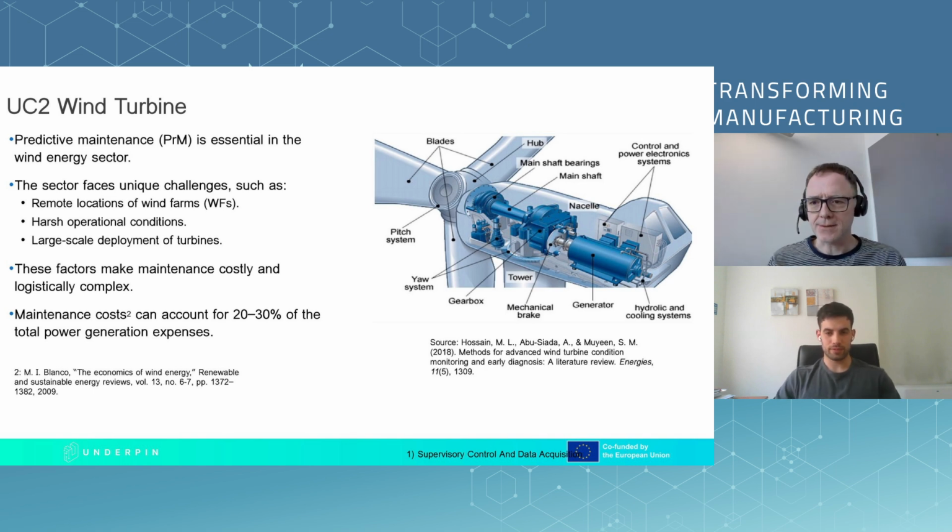Predictive maintenance is really an important task for the wind energy sector, because it faces really unique challenges. Usually these wind farms are in remote locations, and they work under harsh operational conditions. For example, as you saw in the image, they are on top of some hills or some mountains, and of course the wind can be very strong there.